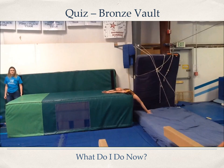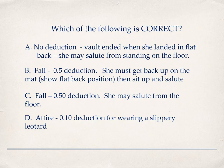Okay, so what do we do with that? Well, we have some choices here. A, there's no deduction because the vault ended when she landed in a flatback and she may salute from standing on the floor. B, we take a fall, 5/10 deduction. She must get up on the mat, show her flatback position, and then sit up and salute.